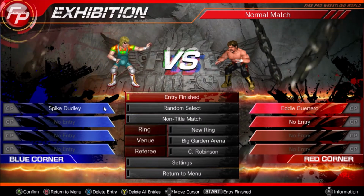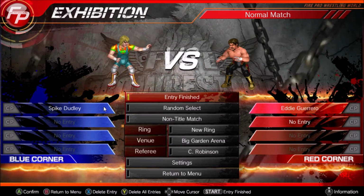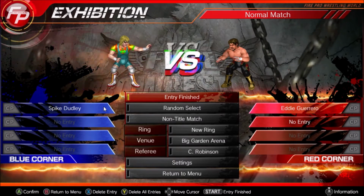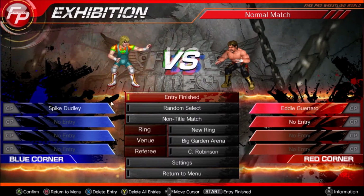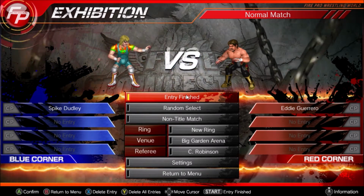And in our second match of the night, little Spike Dudley representing the Dudley family against Latino Heat Eddie Guerrero. I had a variety of versions of these two wrestlers to choose from. I picked these two. I hope I made a good choice. And now we will see who goes on to the second round.